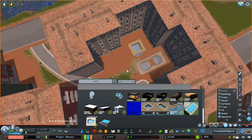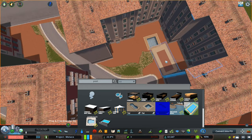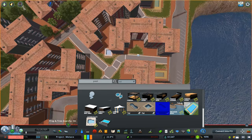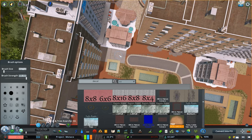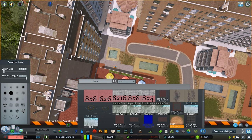But like I said, there are times where perhaps I should have used a different swimming pool, because this one doesn't really fit. I had to move things around and squeeze it in, but all in all, it worked. We added some of these smaller swimming pools in as well to really push that Monaco vibe. Some of these are hotels, and people are coming to stay and enjoy their time in Monaco.